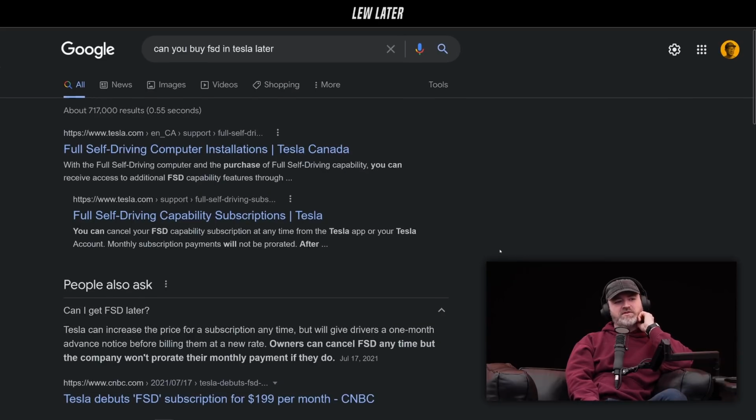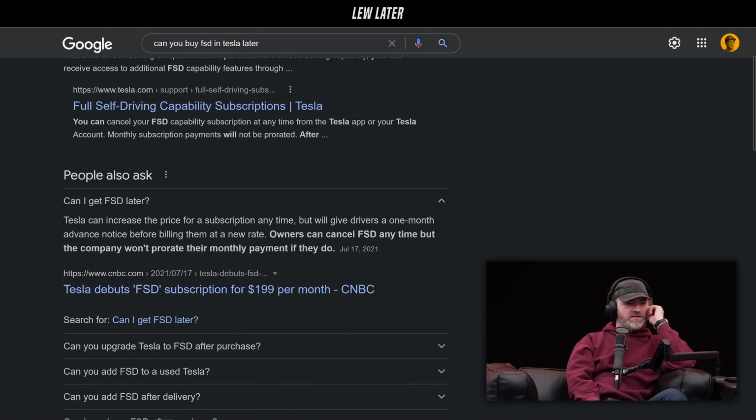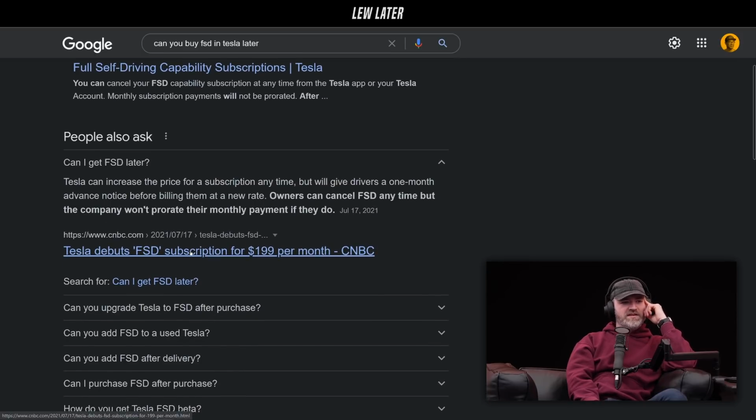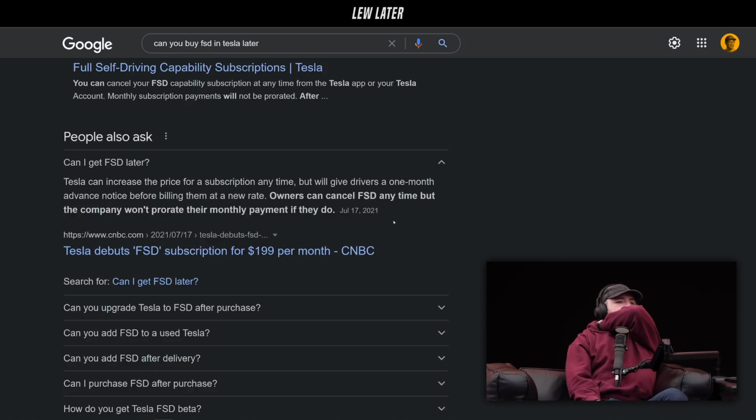You can cancel FSD capability subscription at any time from the Tesla app or Tesla account on the subscription model. Can I get FSD later? Tesla can increase the price for a subscription at any time, but will give drivers a 1-month advance notice before billing them at a new rate. Owners can cancel FSD at any time, but the company won't prorate their monthly payment. So Tesla debuts an FSD subscription for $199 a month. Oh, okay. So you don't buy it all at once. Like after you get your Tesla, you want FSD, then you have to pay a subscription. It's an interesting tactic. Very interesting. It's a funny angle. I guess it lets you distribute the cost.